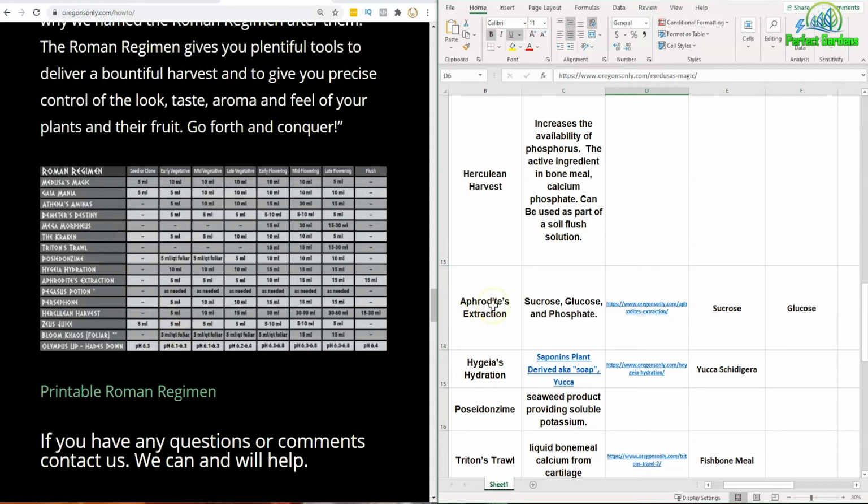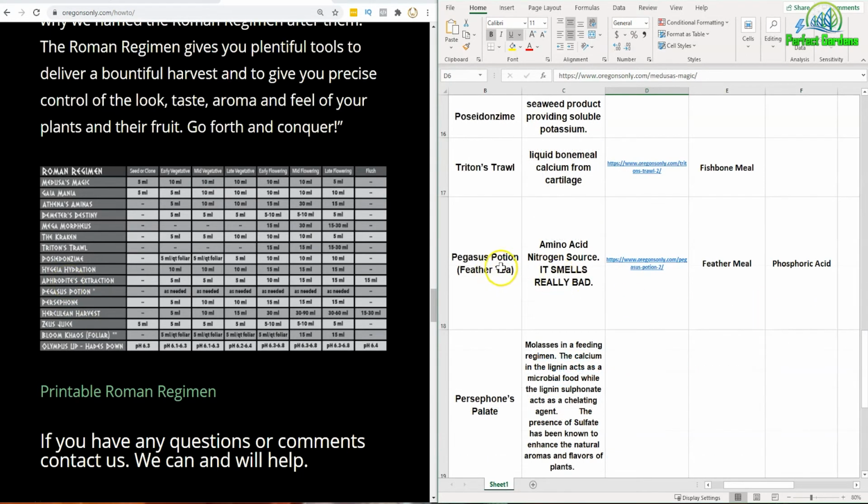Then you have your Aphrodite's extraction, which is your sucrose and your glucose. Your sucrose and glucose is, in a sense, more exudate, feeding your soil and your bacteria, and allowing your soil to produce more coenzymes for the bacteria, and helping your microbiology, your fungi, to retrieve the minerals and bring them back into your soil. Then you have your Pegasus potion.